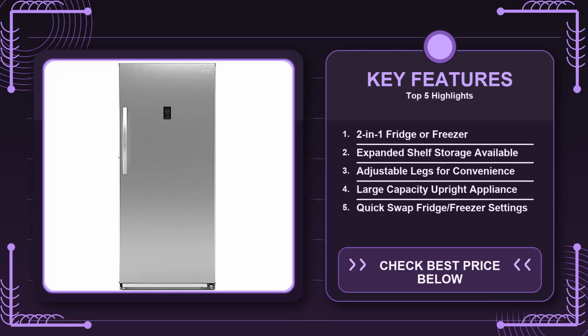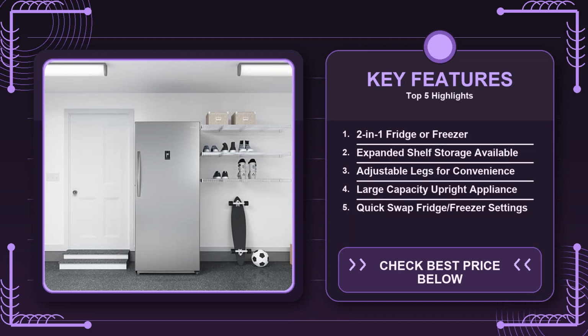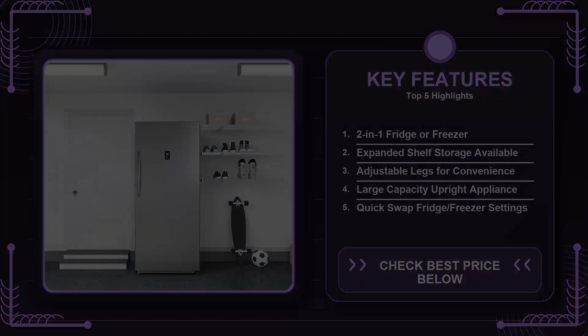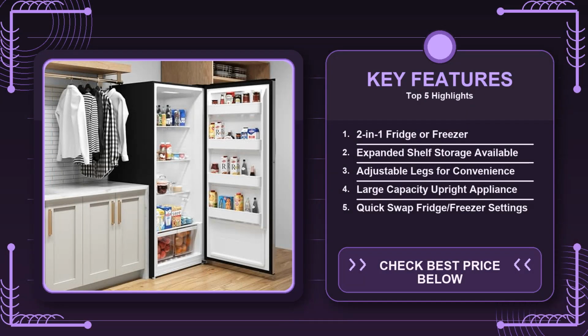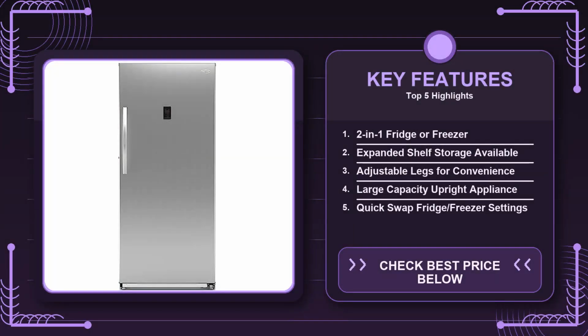So, who should seriously consider the KoolMore 21 cubic foot convertible fridge/freezer? If you're a family that needs extra bulk storage for both fresh and frozen goods, a small business that freezes large batches of food, or a hobbyist who likes to keep a rotating stock of seasonal ingredients, the flexibility and visible organization will likely save you trips to the grocery store and reduce waste. It also works well for people who want a dedicated backup freezer without committing to a second, permanently placed appliance.